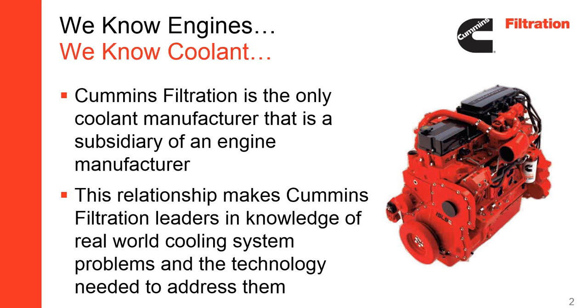Cummins Filtration has been formulating engine coolants for over 40 years. Our coolant technology specifically focuses on the needs of heavy-duty engines. We are unique in the coolant industry in that we are the only coolant manufacturer and distributor that is part of an engine company. As part of Cummins Inc., Cummins Filtration engineers are involved firsthand in cooling system issues and lead the industry in knowledge of cooling systems and the evolution of diesel engines. This knowledge allows Cummins Filtration to develop and commercialize coolant technology that addresses the needs of today's engines. We know engine, we know heavy duty, we know coolant.